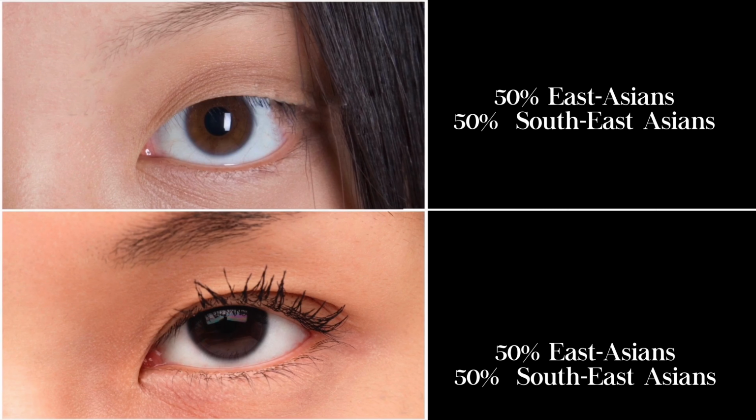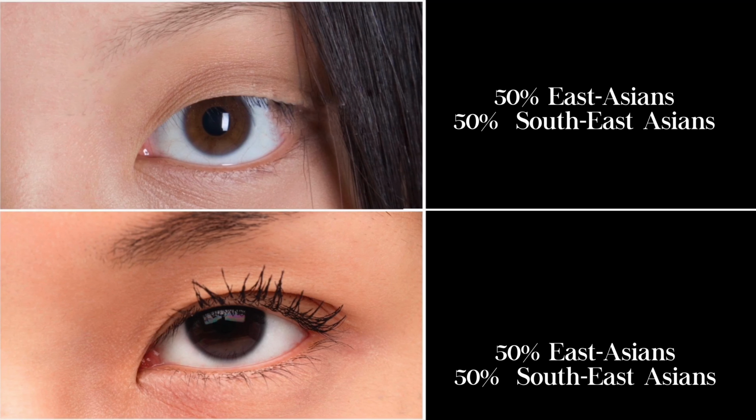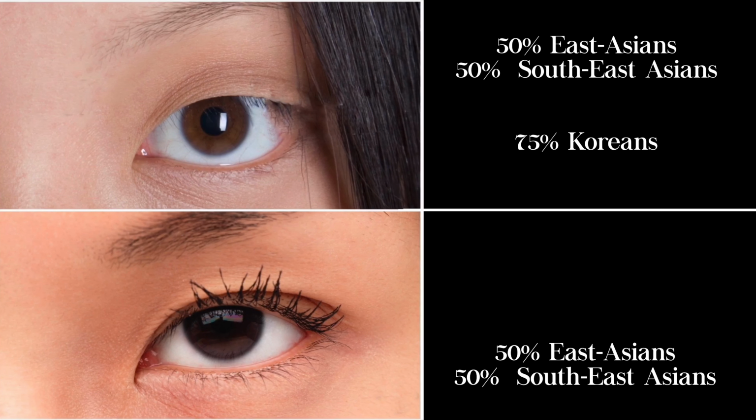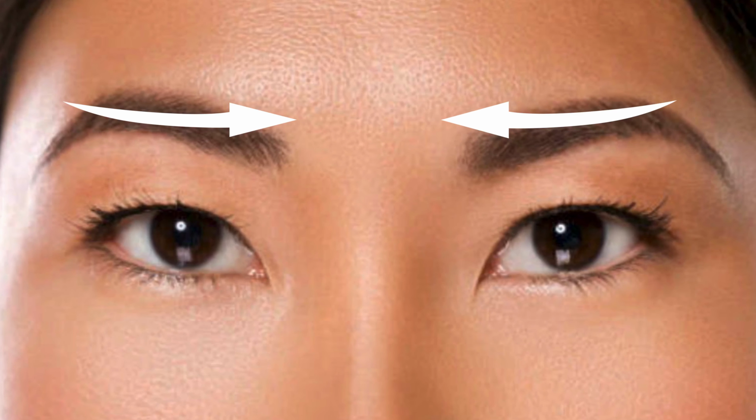Statistics show that around 50% of East Asians and Southeast Asians have no upper eyelid crease or a faint crease, with around 75% of Koreans having no upper eyelid crease. The brow bones of people with East Asian and Southeast Asian ancestry are usually flatter than people of African or European ancestry, which tends to give a softer look.